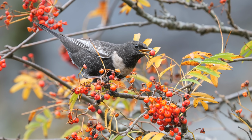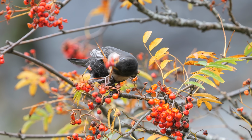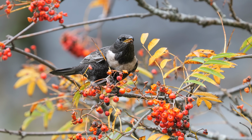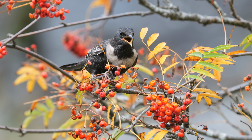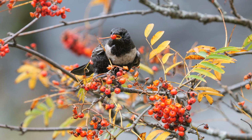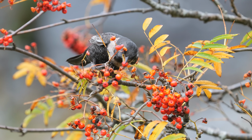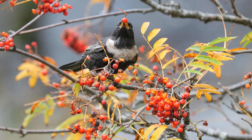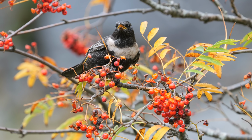Now notice he has a problem. The stem is still attached to the berry. He's going to have a problem swallowing that. He's trying to break it off. Half swallows it, spits it out again, tries again. He's going to have a lot of problems breaking that off. And he knows it. So he gives up and throws it away.